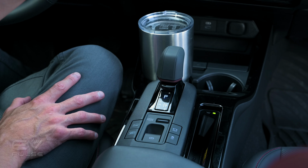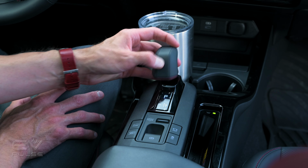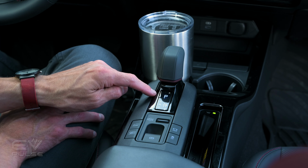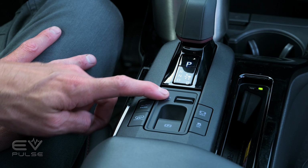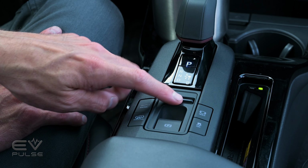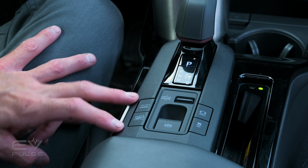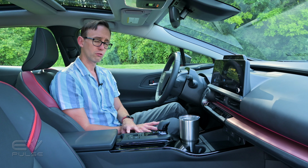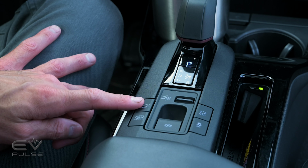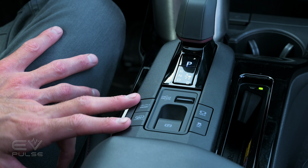Moving rearward, we have the shift lever that pops up from the console. Very easy to use, just like that, and the park button is right behind the lever itself. Then here we have some other switches that are used for controlling the various drive modes. This rocker does that, so if you want to put it in sport mode, you just do that. Then we have two other switches here that control the powertrain mode, so I can put it in EV mode or hybrid or auto using these two buttons right here.